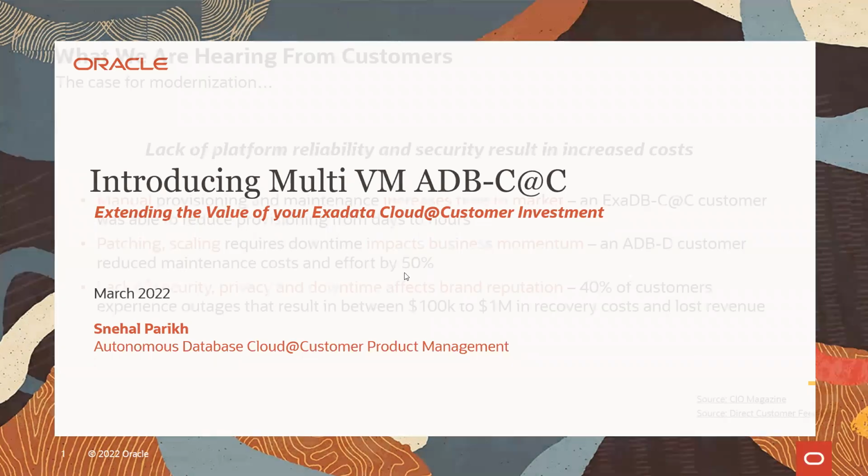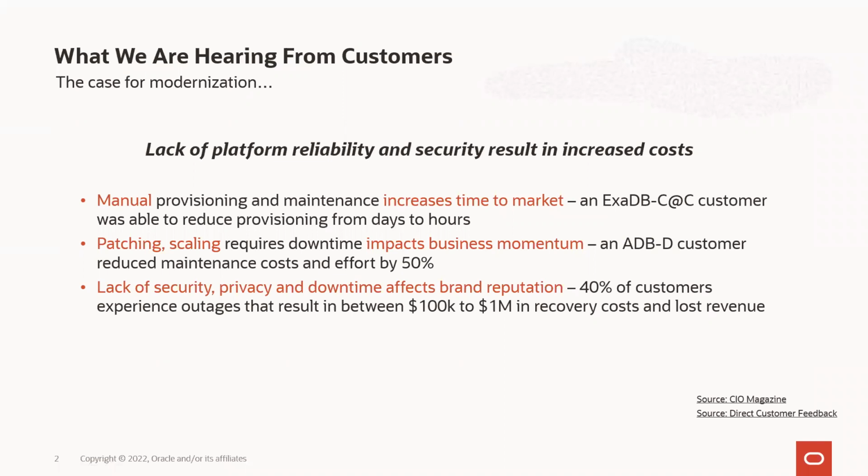But first, I want to talk to you about what our customers have been telling us. All of our customers have a number of strategic initiatives, and they feel like a lack of database platform reliability and security not only results in increased costs, but prevents them from realizing those strategic initiatives. One customer told us that the manual processes for provisioning and maintenance obviously increase their time to market. And by deploying Exadata Cloud Customer, they were able to reduce provisioning from days down to hours.